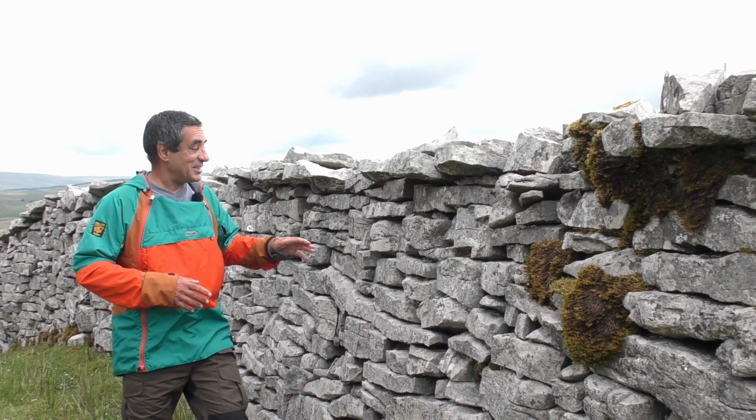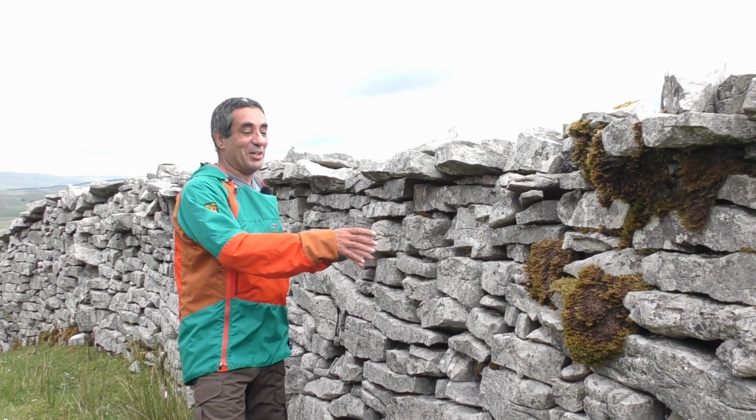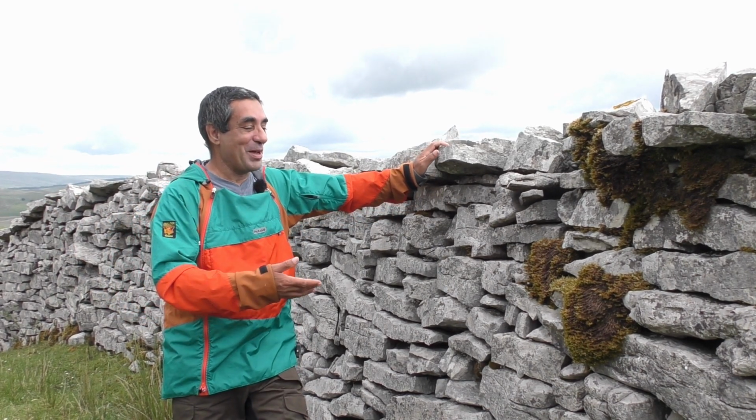If you look at this, this is actually a really interesting wall. I know it just looks like a pile of stones, but if you know what to look for, you go around the countryside and you can pick things up.